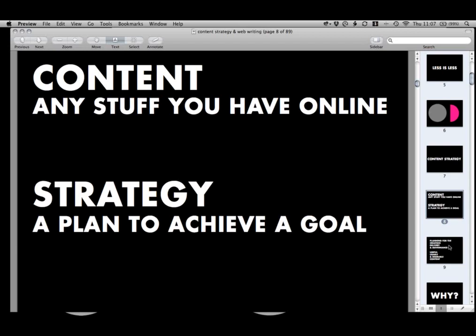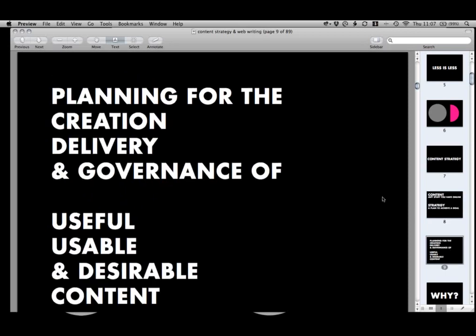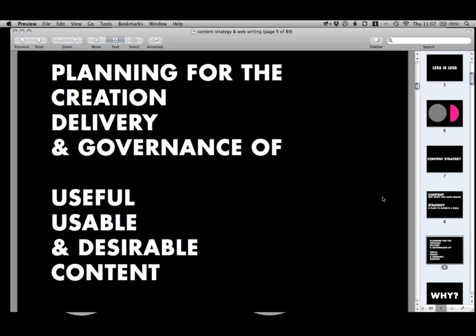If we jazz it up and make it a bit more informative here, we could say that content strategy is planning for the creation, delivery, and governance of useful, usable, and desirable content.